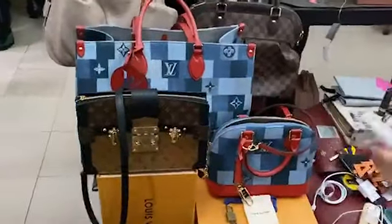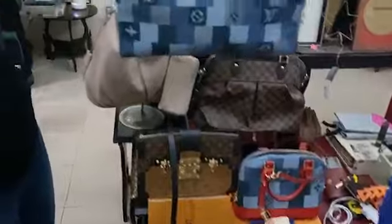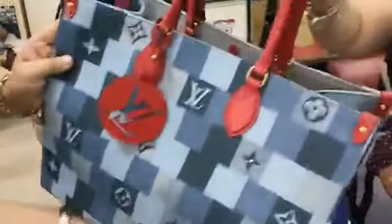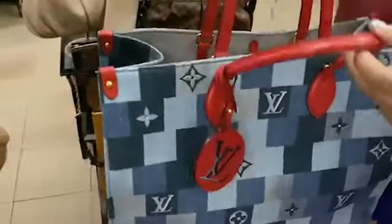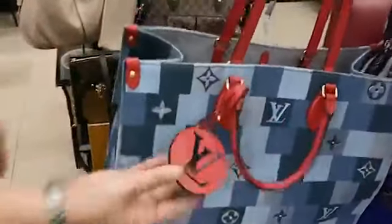Oh, what else? Okay, the new line. This one is the LB Send denim. It's your beach bag. It's kind of heavy, because it's denim, but there's leather trim. This is actually my type. Yeah, this one's cute. Elvin's quality is really good.